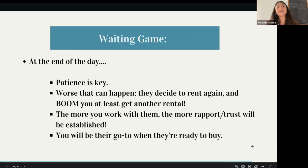At the end of the day, it is a waiting game. Patience is definitely key, and that goes for everything that we do in our industry. The worst thing that can happen is that they decide to rent again. Let's say you reach out, hey, are you ready to buy? And they say, oh no, I'm actually going to rent again. Okay, I can help you rent again. Boom, at least you got another rental, even if it doesn't amount to a sale. Eventually it will if you keep in contact with them. The more you work with them, the more trust will be established, and the more you will be their likely go-to realtor when they're ready to buy.